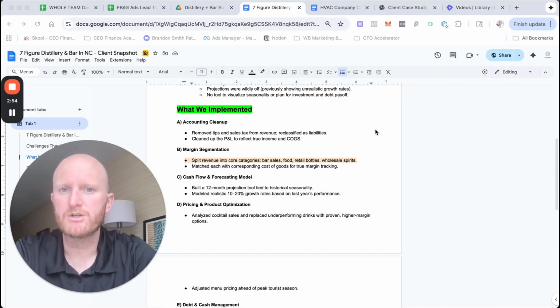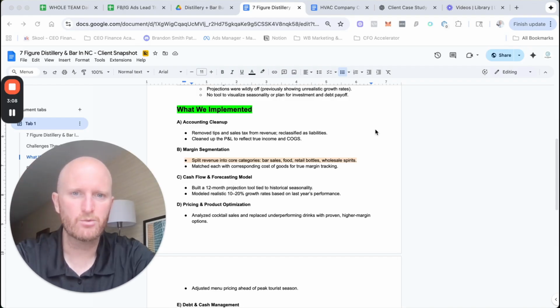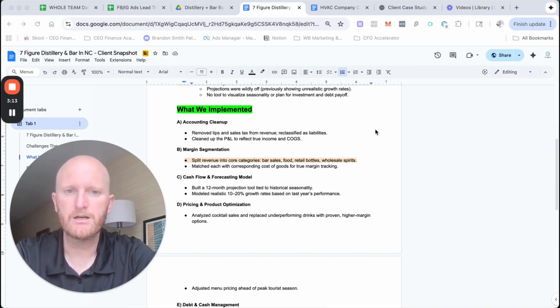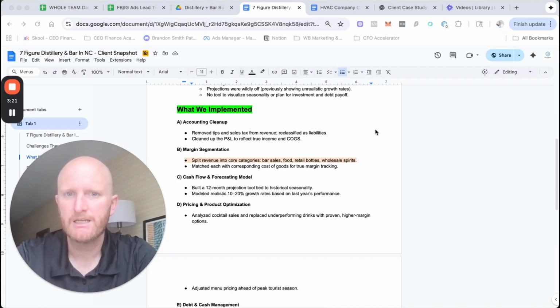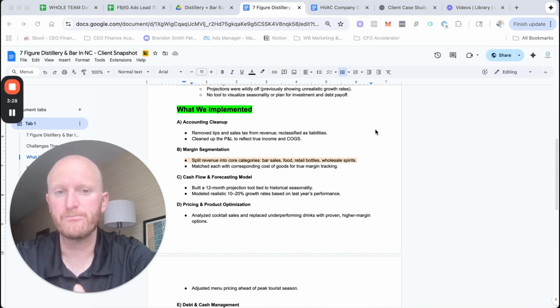So what did that allow us to do? Well, we were able to get margin segmentation. We split revenue into core categories: bar sales, food sales, retail bottles, and wholesale spirits. We can get even more granular, like we do with fractional CFO clients, where we look at individual types of liquor and their margins. In this case, we needed to at least start with some categorization. Then we matched each category with corresponding cost of goods for true margin tracking, so we could see which categories were actually more profitable than the others.